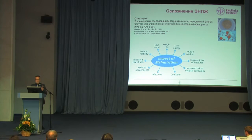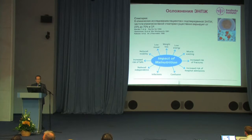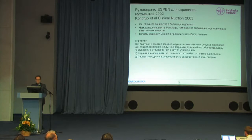Complications of insufficiency, yes, diarrhea, fatty stools, everybody knows that. But the studies are varying, but 25 to 70% of the patients with pancreatic exocrine insufficiency develop diarrhea. It's a final stage. Importantly, and much more difficult for us, is malnutrition, which has a severe impact on the patient: weight loss, loss of energy, muscle wasting, increased risk of fractures, increased risk of infections. So this is why we have to look.